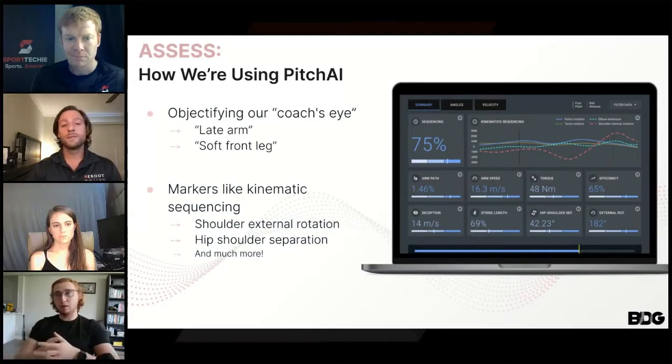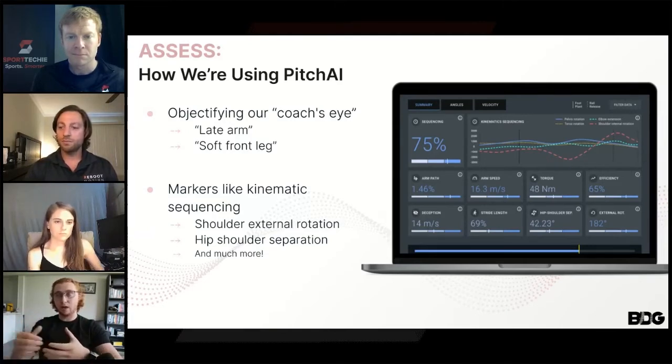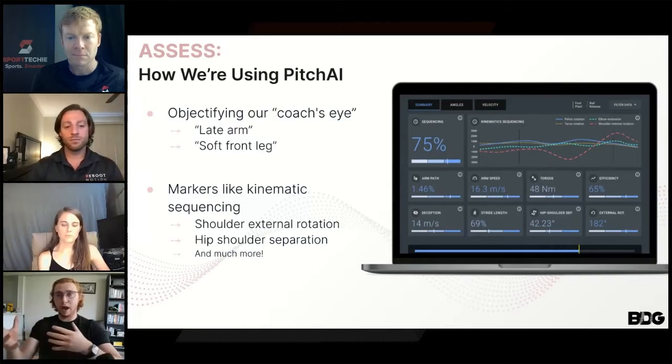One of our main uses of biomechanics right now has been trying to objectify our coach's eye. So common things that we've long bucketed athletes into or pointed out as a potential movement flaw, like a late arm or a soft front leg. Equipped with this tech, we now have the opportunity to attach some objective data to that, right? And the idea there is that we're able to create better definitions of these coachisms and have better consistency amongst our staff when it comes to assessing them. The next layer to that is obviously then researching these coachisms to see if they're as important as we claim or we think they are.